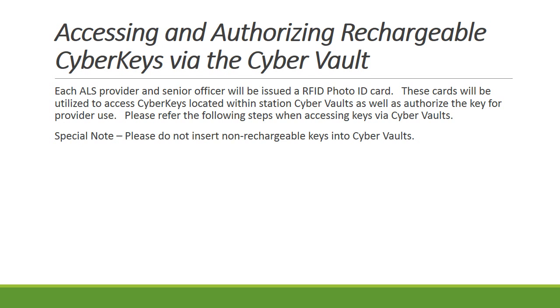Each ALS provider and senior officer will be issued an RFID photo ID card. These cards will be utilized to access the cyber keys located within stations with cyber vaults, as well as authorize the key for provider use. Please refer to the following steps when accessing keys via the cyber vault. As a special note, please do not insert non-rechargeable keys into the cyber vault.